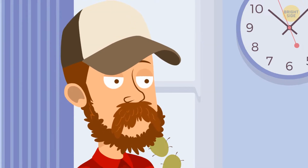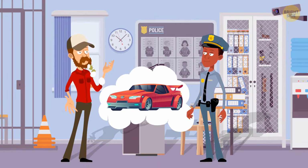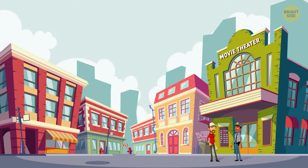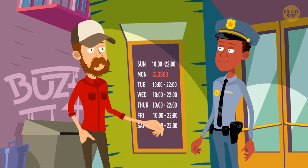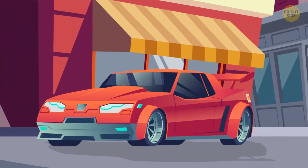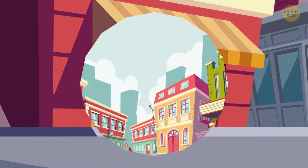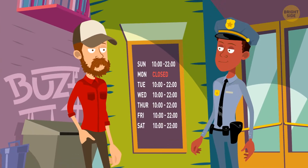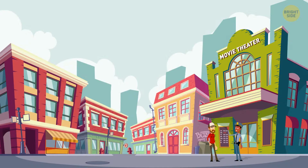On Tuesday afternoon, a man came to the police station. He claimed his car had been stolen. Detective Brown asked the man to show him the place where it had happened. They went to a movie theater. The man said that the day before, he and his wife had come to watch a movie. They left the car in the parking lot, but when the movie was over, the car was gone. After looking around for a couple of minutes, the detective understood who the criminal was. And have you figured it out?